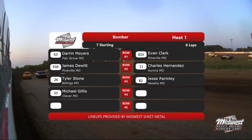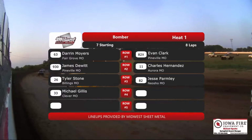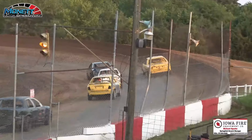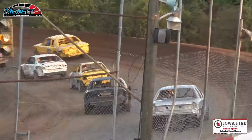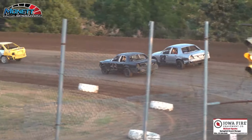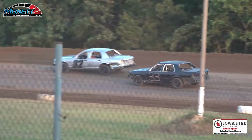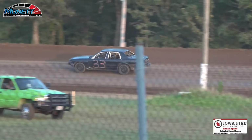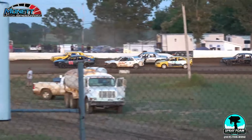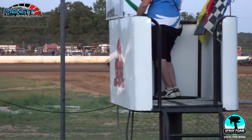James DeWitt in the 930 coming all the way from Pineville, Missouri. He's going to start inside row number two. On his outside, it's going to be Charles Hernandez in the number 11 out of Aurora. Tyler Stone's going to start that 26 machine out of Billings, Missouri, inside row number three. On his outside is going to be 82 of Jesse Parmley. And starting in the rear there, the number 33 of Michael Gillis coming all the way from Clever, Missouri. Moyers, Clark, row number one.